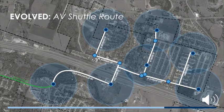The idea is that an autonomous vehicle, referred to here as a shuttle, will be parked at one of the planned stops until someone in need of transit asks for one, either by phone call, app, or another form of communication.